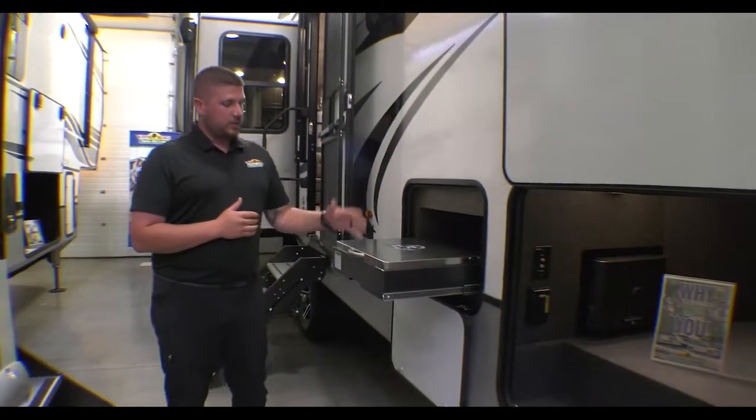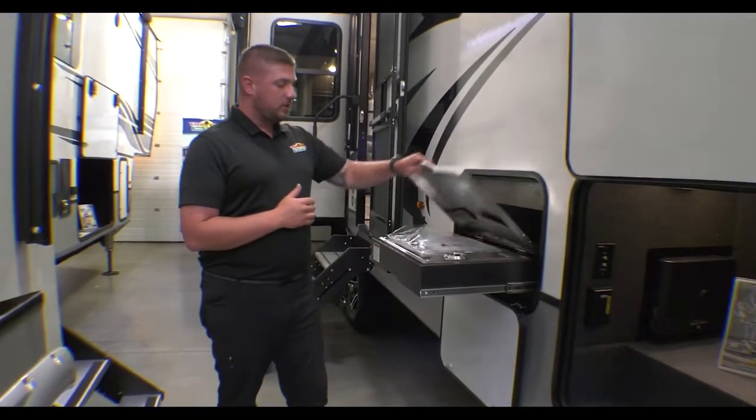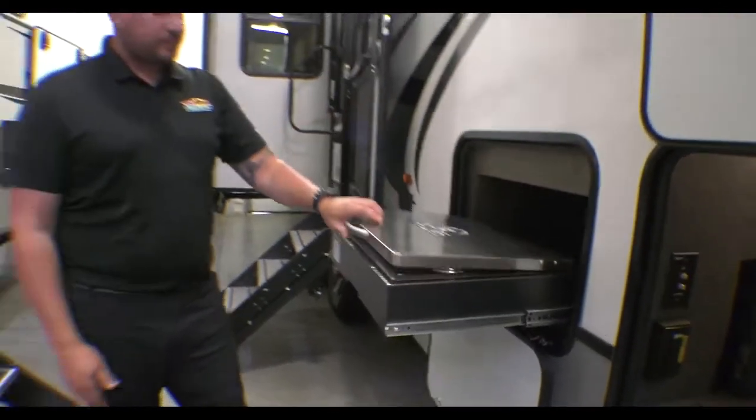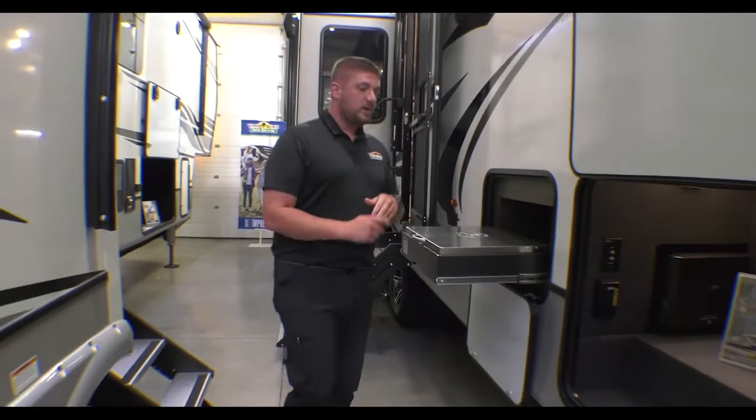On the outside, obviously, you see one of the big features. We have the outdoor grill. This is one of the infrared grills, supposed to cook your meat a little more evenly. I've used one, they actually work pretty well. Really good size pass-through storage down here.